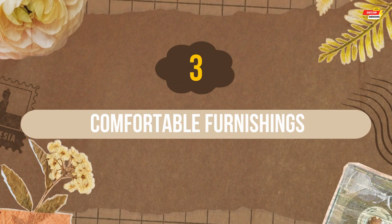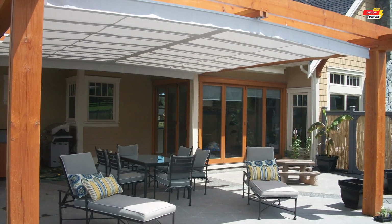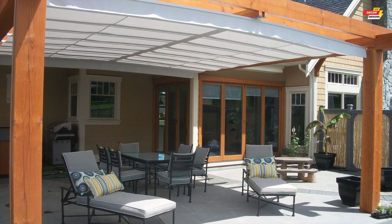Third, comfortable furnishings. Select outdoor furniture that complements the style of your pergola and canopy. Consider comfortable seating arrangements with weather-resistant cushions and throws in coordinating colors.